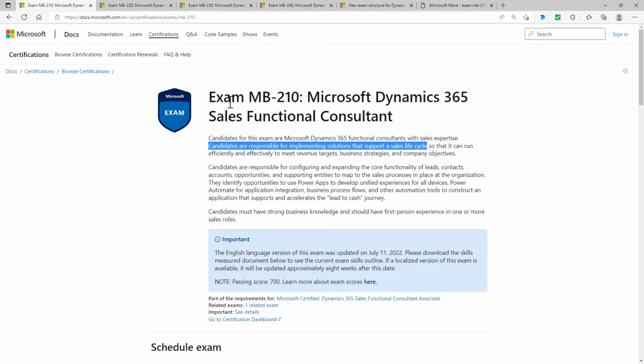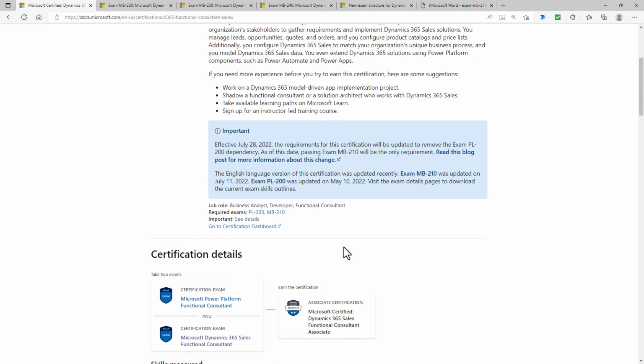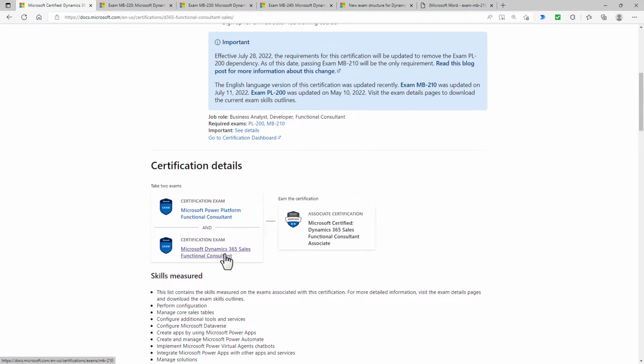If you look at the requirements not for the exam, but for the certification, you'll see that it's not just that one exam that you need to pass, but you also need to pass the PL200 exam, the Microsoft Power Platform Functional Consultant. Only then will you be given that associate certification.